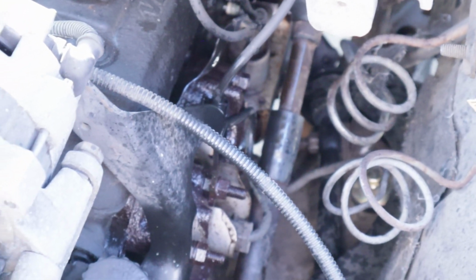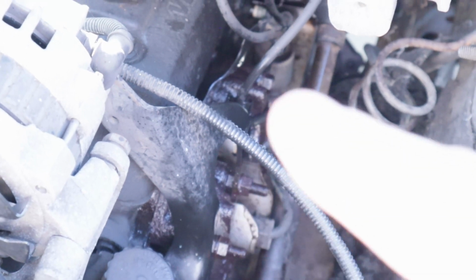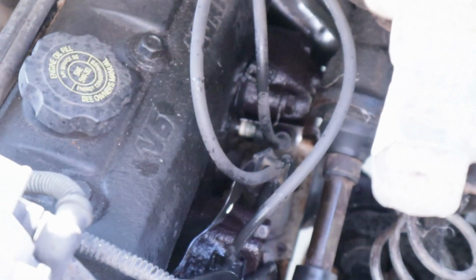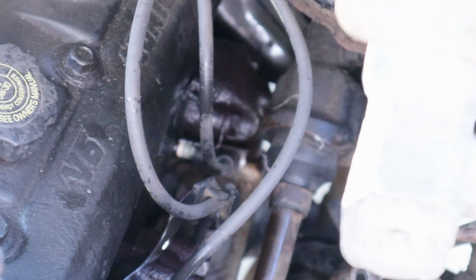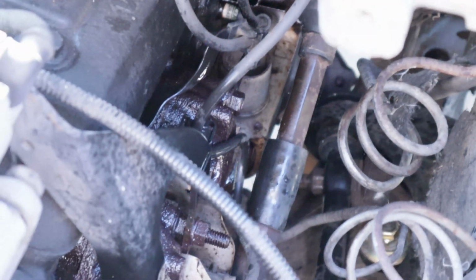You can see how everything's getting soaked. All the studs and everything on that exhaust manifold is what we're shooting for. You can see everything down in there is all saturated again.